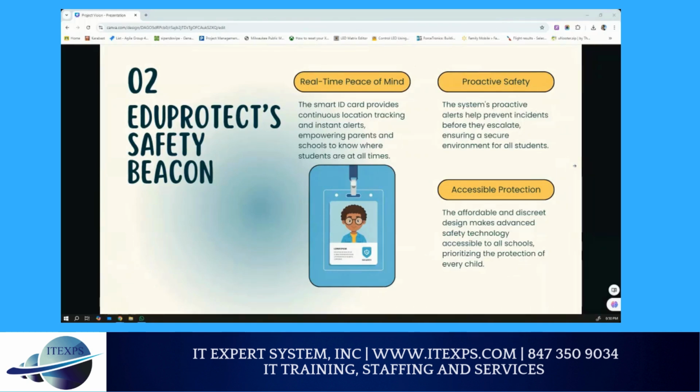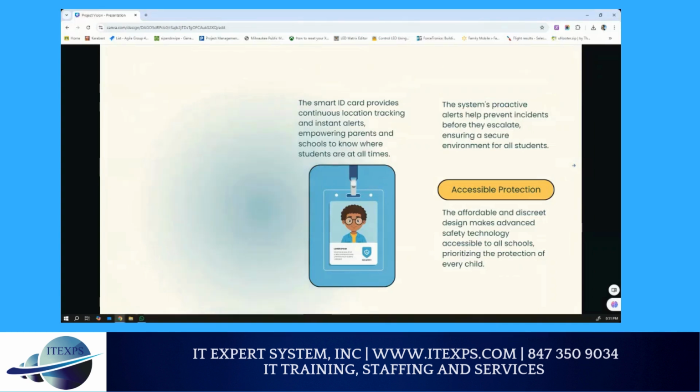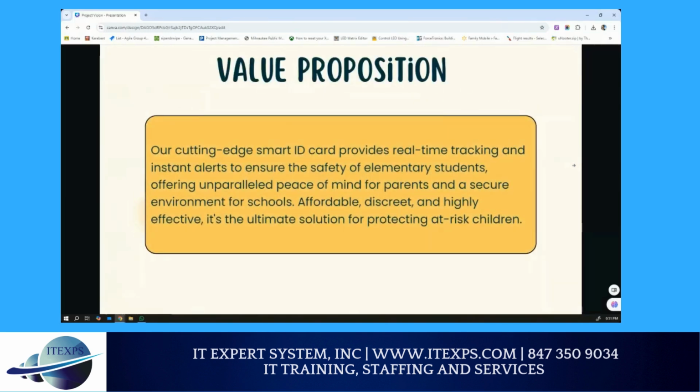This system provides real-time tracking, real-time updates and notifications, ensuring immediate awareness of where the students are, which helps to create a safe environment in the schools, and as a result, it also helps to prevent any incidents at the school. And this product is very affordable, with a discreet design and advanced technology. It is very easily accessible to everyone for each school. Up next, I'll highlight the value of the product.